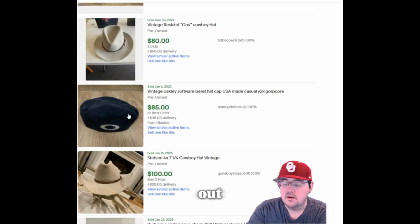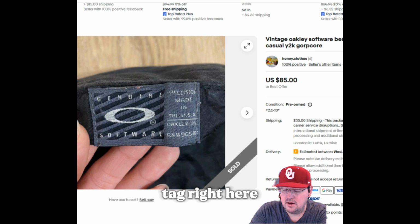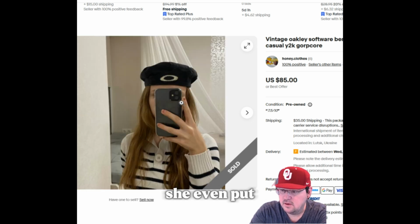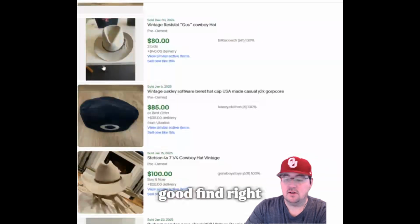Oh, check this out. Vintage Oakley stuff goes so good. You're always looking for this software tag right here. This usually means that it's vintage. Look, she even put it on so you can see what it looks like. Really cool beret, Oakley software. That's a really good find right there.